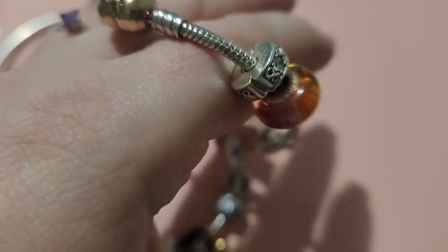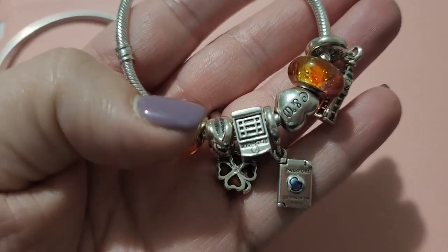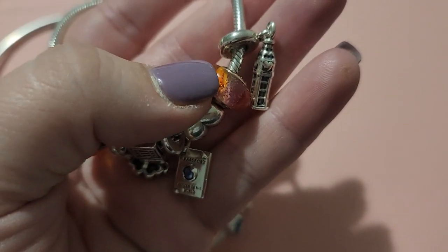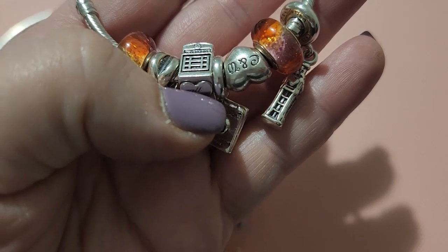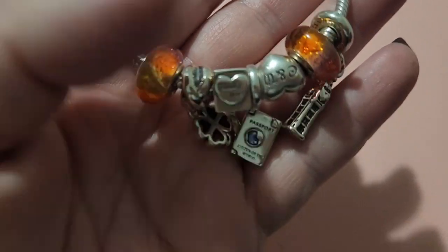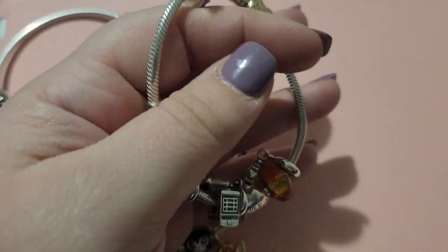We don't have any more trips planned, but basically the two sunset Muranos represent a holiday we went on to Queensland together. One is a holiday we did on our own. The other one is when my friend got married about 3 years ago. And then all the UK themed ones, which is 4 of them, is when we went on the trip to the UK for 3.5 weeks together. And then obviously a passport because you can't travel without one.